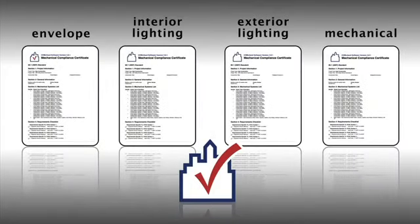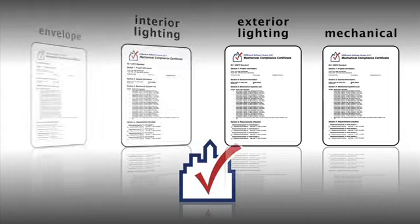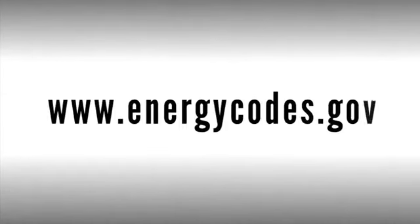Now you have a basic understanding of how to use the CommCheck compliance certificates as a code enforcement tool. For additional tools and resources on the CommCheck software and current energy codes, please go to www.energycodes.gov.